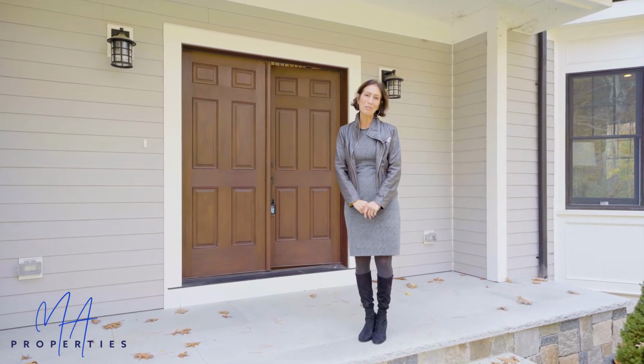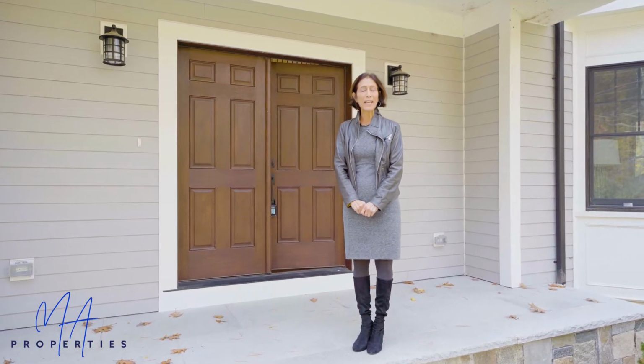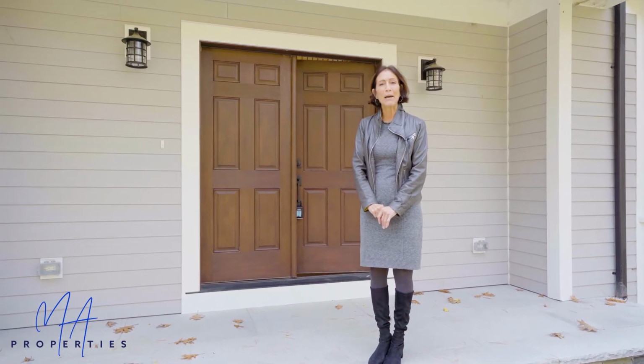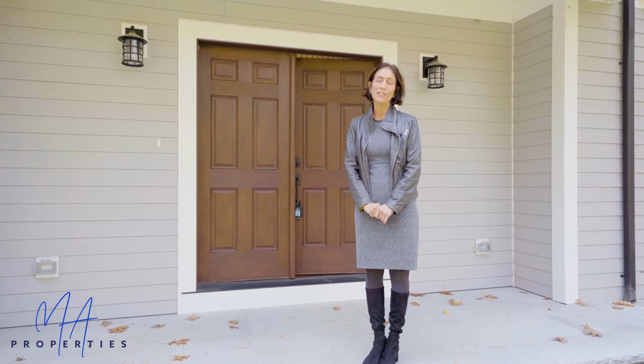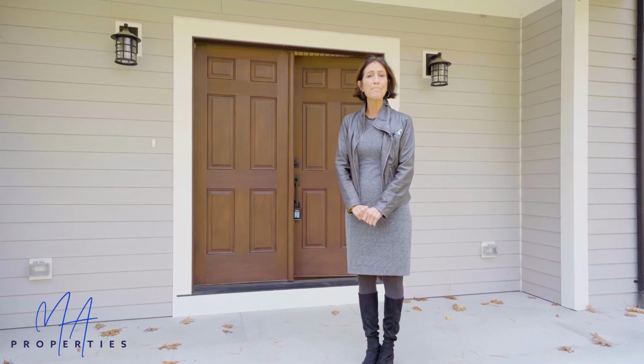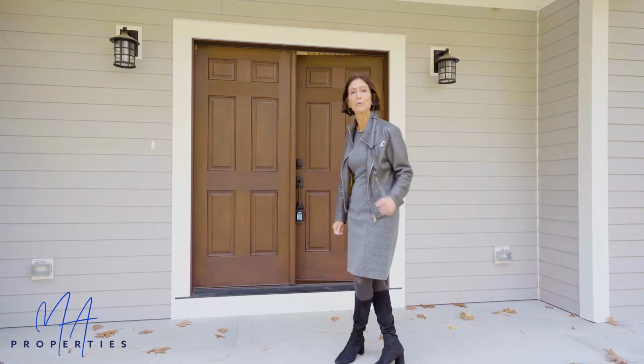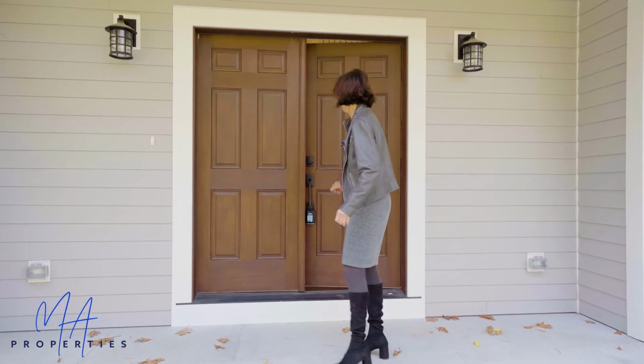It's my pleasure to introduce you to my latest listing. It's located at 127 North Street in Lexington. So to give you the basics, it's about 5,000 square feet of living area on two levels, five bedrooms, and 4.5 baths. Let's go inside and take a closer look where I can point out the really lovely features about this home.